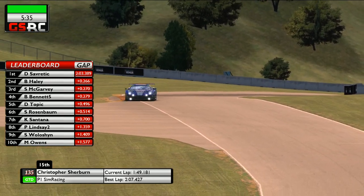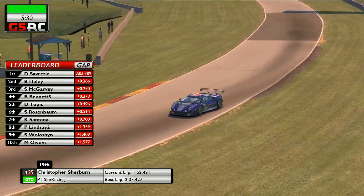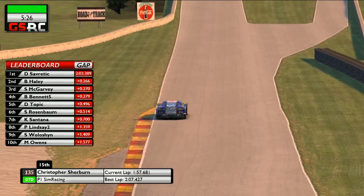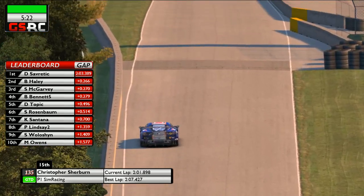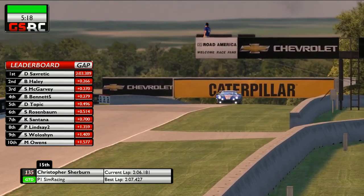And then the next and probably last best opportunity to pass somebody is going to be down Canada Corner. Once you go past the kink, you're flying down to turn 12, otherwise known as Canada Corner. Anybody that's a race fan also knows that it's a great place to pass, but it's a great place to find yourself into some trouble there too.